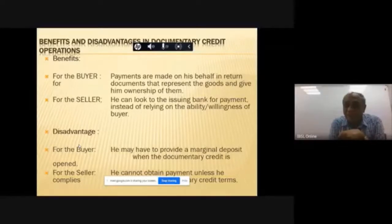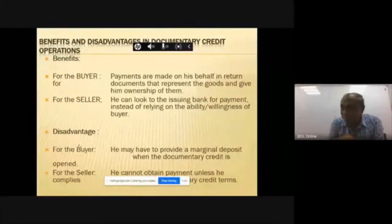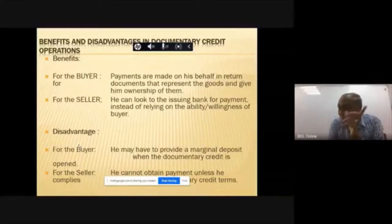Then for the seller, the disadvantage is he cannot obtain payment unless he complies with the terms and conditions of the documentary credit, right? Because we have to check the documents against the terms and conditions of the LC, and if the seller has not complied with the terms and conditions of the LC, then he will not get paid, right? He has to forget about the goods. Okay.